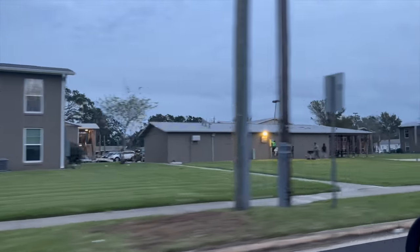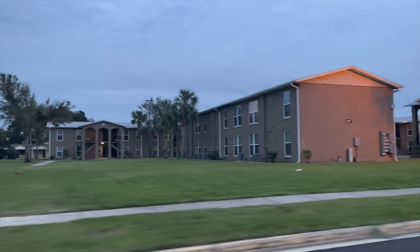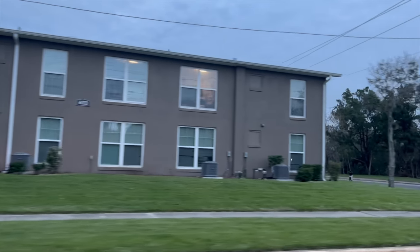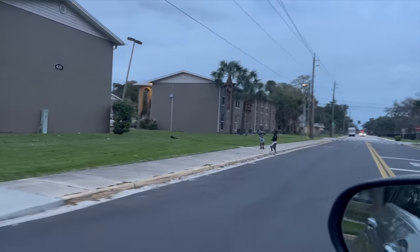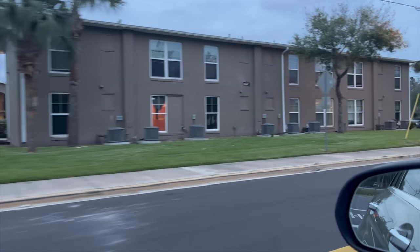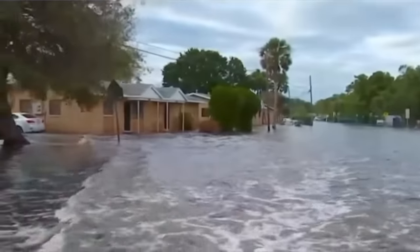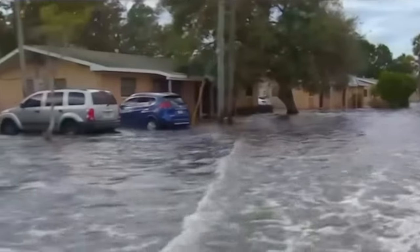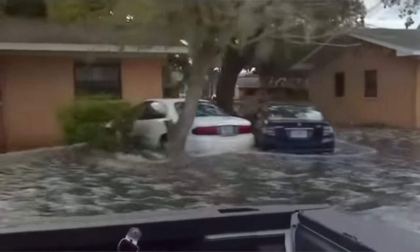Right here is a community that was hit bad from the storm. All this was under water. At least I'd say in these buildings here, it was like 2 feet up inside the homes. The ones that are flat on the ground, like these government apartments that I'm about to show you guys, all this was under water. So people had to move out of their government assisted apartments because it got flooded all the way up to the window parts right there.